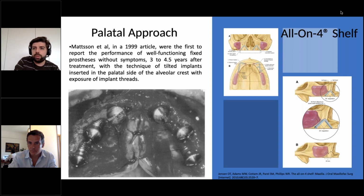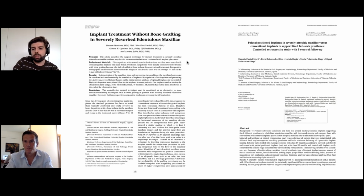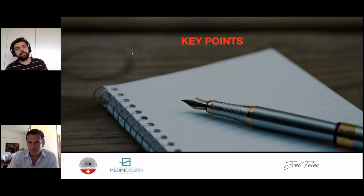This is another very useful technique that I recommend you look at, all-on-4 shelf by Jensen. It's a variation of the regular all-on-4. I use it a lot. This is the article I spoke to you about before by Peñarrocha, the 5-year results with palatal approach and normal approach, a 5-year study. This is from Torsten Madsen, the article I just talked about as well.